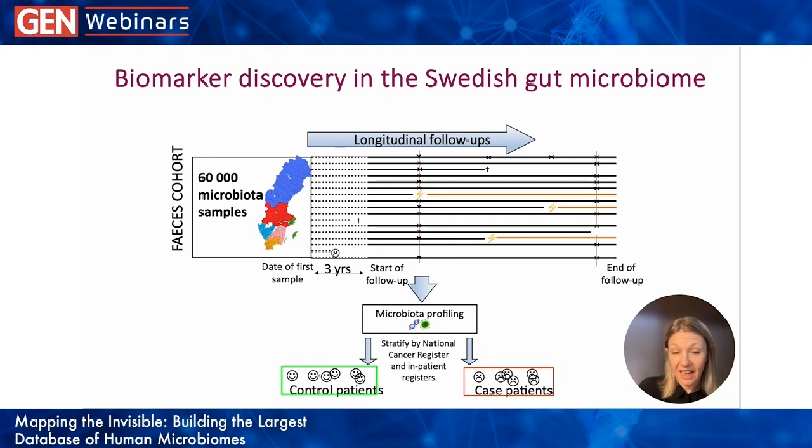And on those samples we do taxonomic profiling, so metagenome sequencing, and then connect the results to the national registry. So we know which patients are healthy and have stayed healthy over the time of the study, and which patients have developed a diseased state, so have been diagnosed with either IBD, diverticulosis, have developed polyps or tumors, and can then identify, hopefully, biomarkers that can help to diagnose those cases much earlier than we can today.